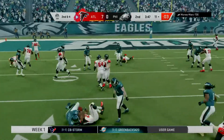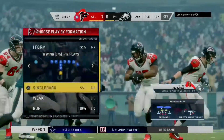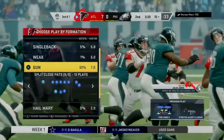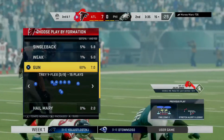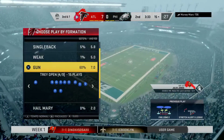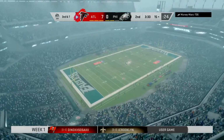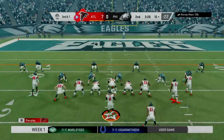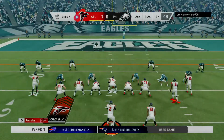Here's Edwards, and this play goes nowhere, losing yardage back to the 15. This will be a loss of 3, and now a much tougher 3rd down looming. Back at the 15-yard line. In need of a conversion on 3rd down. They had the big play to start the drive.